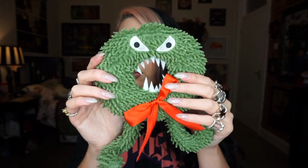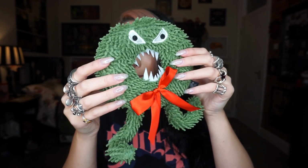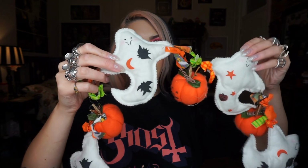Then I got this from Box Lunch. It's actually a dog toy. I love it so much, especially because it's Christmas coming up and I'm gonna use it as a decoration. I got this cute little garland from, it was like a charity shop, kind of thrift shop, Goodwill, Home Goods, and I got it for $1.